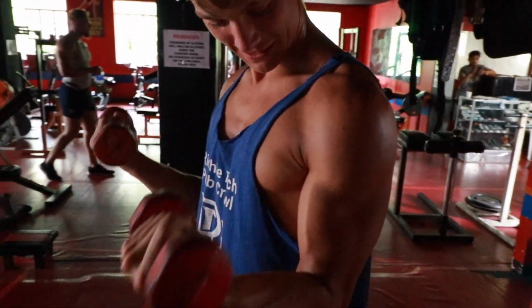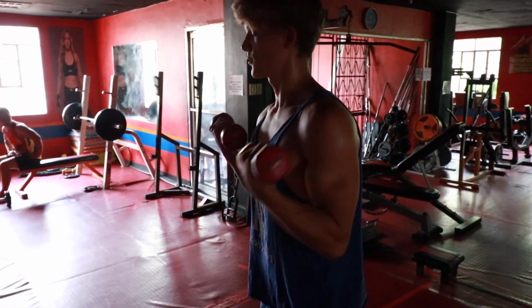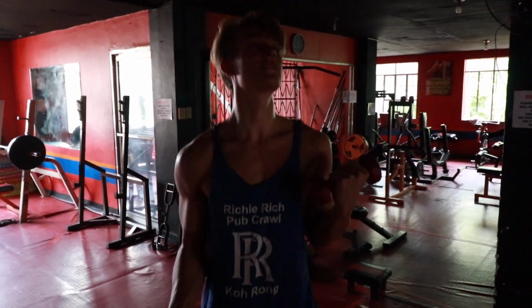We gotta do bicep curls though. Alright, he just wants to be pumped for the video, so yeah. Here's Oliver doing some bicep curls. That's a perfect form.